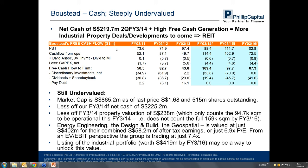I got one question here about Boston. Don't you think investment in the REIT and JV in Iskandar will reduce its cash position? Well, the thing is, Boston is not investing in a REIT. Boston is trying to REIT off their investment properties, which will basically unlock a whole lot of cash for them.